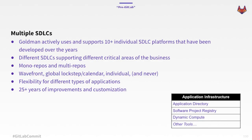So in the dark days before GitLab, I just wanted to give you a flavor of what we had at Goldman's. We actively use, and my team supports, depending on the way you cut it, about 10 individual SDLCs. These have been developed over the years. Some of them are getting on for a quarter of a century old now. We have that many because they were developed in different areas of the business. We're a regulated firm, obviously, so a lot of those SDLCs come with extremely important ceremonies, processes, approval chains that mean that's why they still continue to exist today.